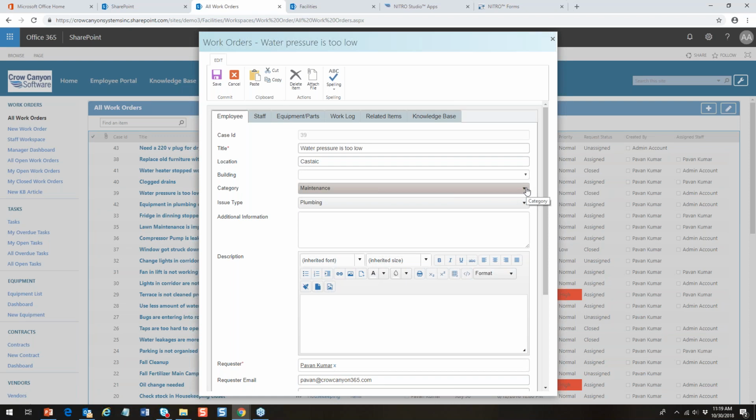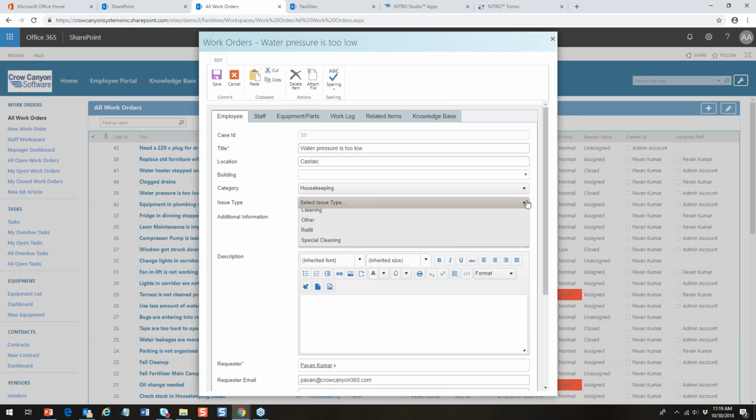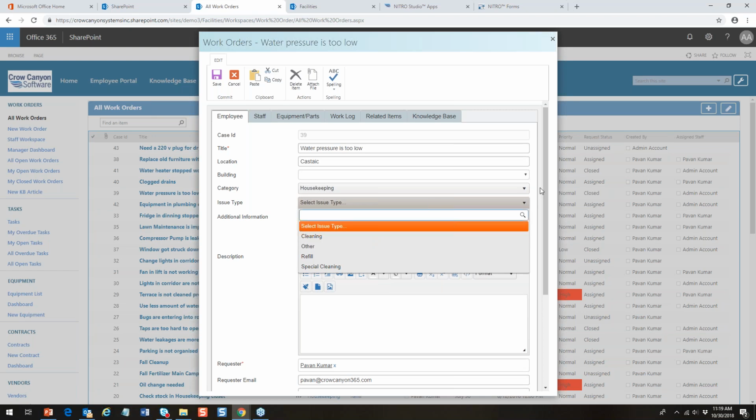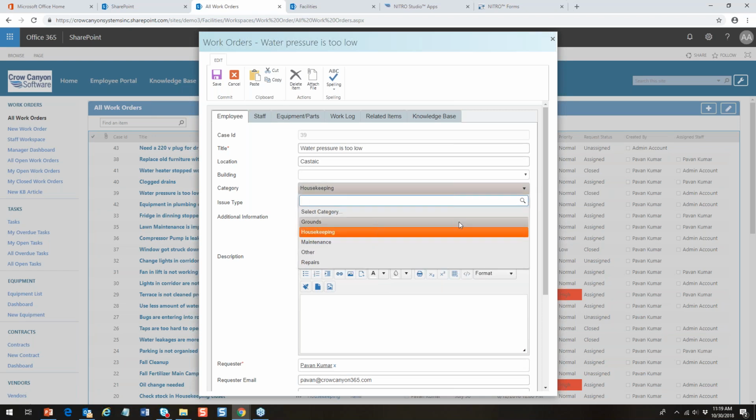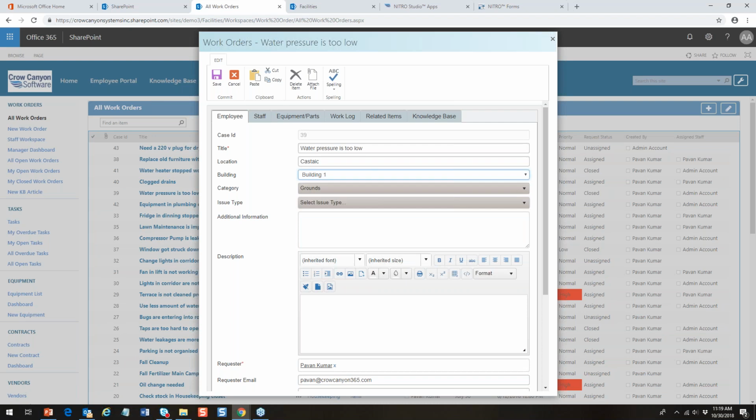And these are all cascading. So if you choose a certain category, housekeeping, it's going to have different set of information here. If you choose ground, whatever ones you want to choose, you set these up in the back end. Very easy to manipulate these. And a lot of times this is very important for categorization of the item, which then fuels the workflows in the sense that if it's a category of this, it's going to do that. If it's a category of that, it's going to do something else. And that helps with the automation. Also, it helps with the reporting.